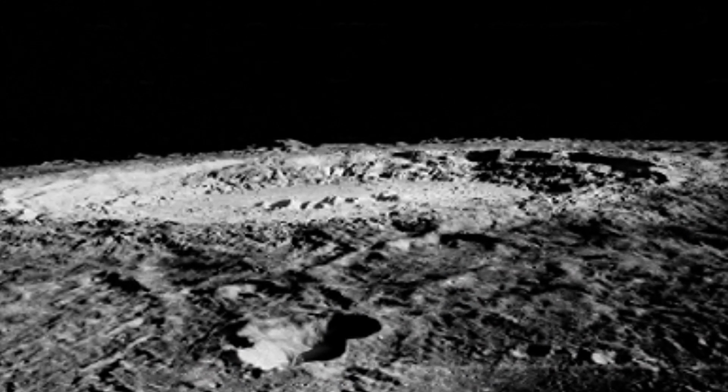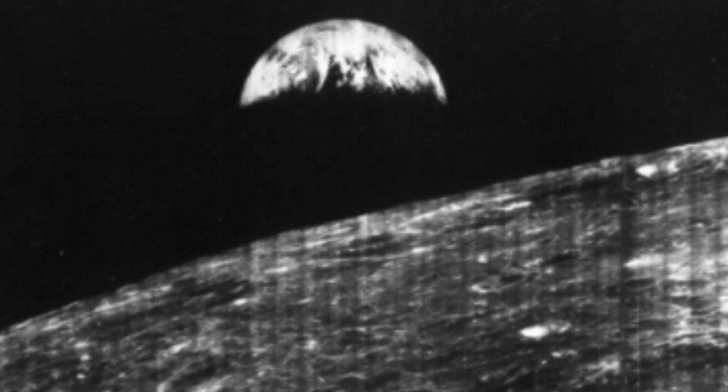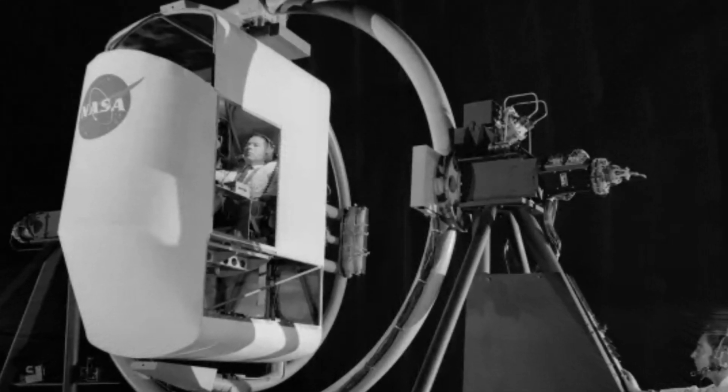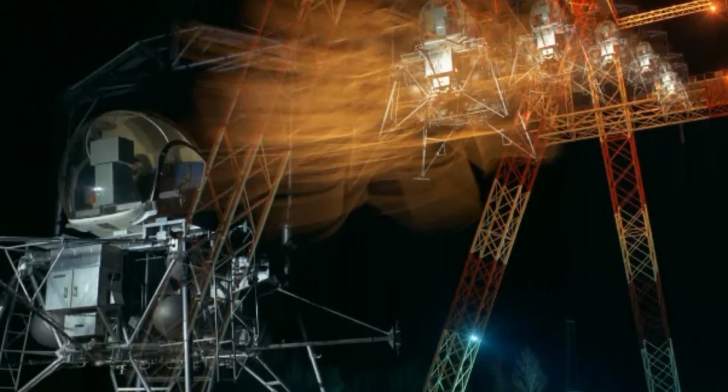That's what it was about. Nothing secret about any of that. None of the people who were doing it would have thought anything odd about creating a simulated environment to be filmed so that the astronauts could see what they would be looking at as they were landing or attempting to land their craft. That's what it was about.